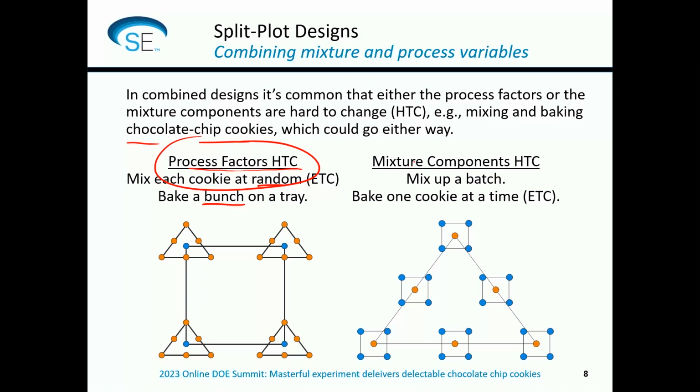On the other hand, we could flip this and mix up an entire batch of cookies at whatever the recipe calls for, and then bake one cookie at a time. And this fits into more of this structure. Now the triangles, if you're not aware of this, represent the mixtures. And this is what's called a ternary diagram. You're going to 100% of ingredient A at the top of the triangle, 100% of ingredient B at the lower left corner, and 100% of C at the lower right corner.